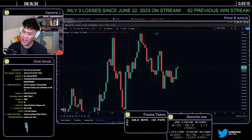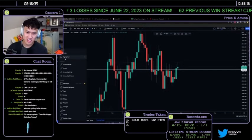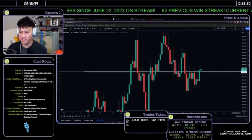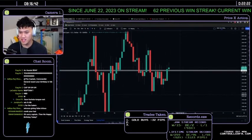guys were like, it's not gonna happen, Don. I'm like, yeah, man, I agree with you guys. I don't think it's gonna happen either, but hey, it happened, right? It ended up closing bullish above the range. So it does look like we have a breakout.